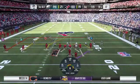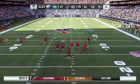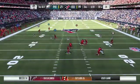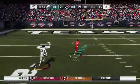The Texans on 3rd down. They've hit 4 of 7. This is 3rd and 8. From the gun, here's Watson. He's going to rifle one deep left side, and this will be caught at the 30.